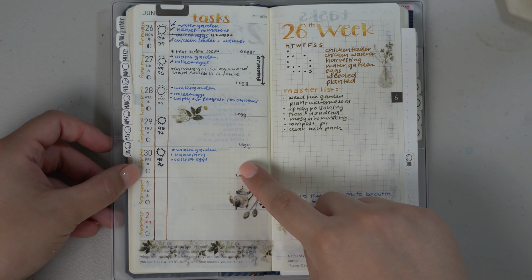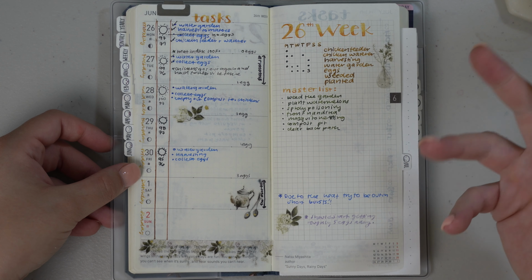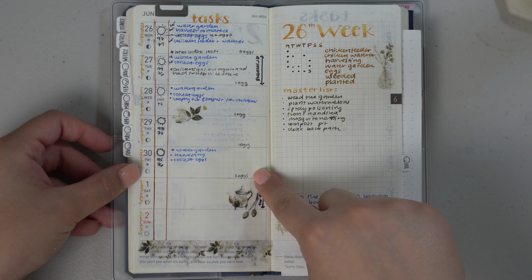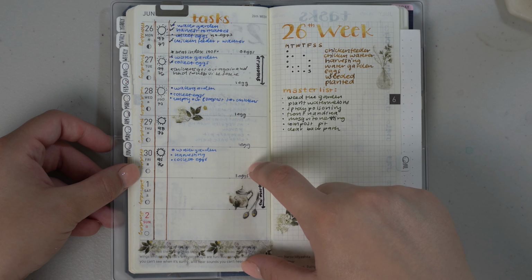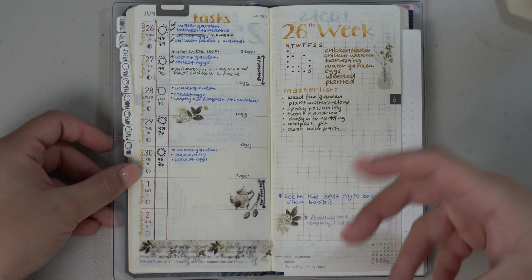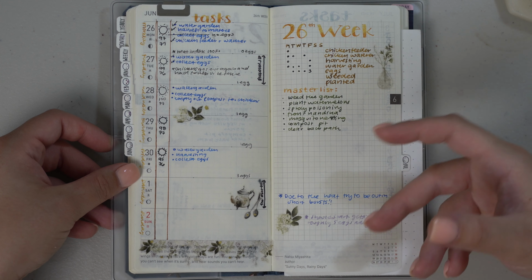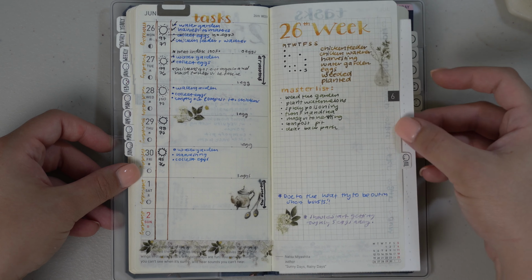And then this is the current week we are on, and it's just been really hot. But I did start tracking how many eggs per day we were getting, just so I can see how many we are getting. We have 6 chickens, so I want to make sure that all of our girls are laying and that I can keep track of how many eggs we're getting a day.